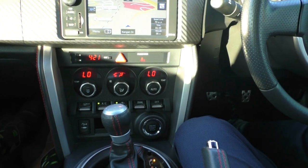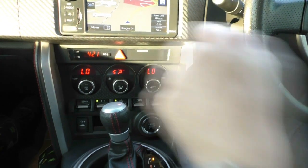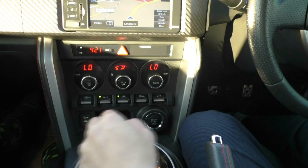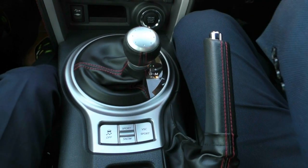So this is a proximity key, so just needing the key inside the car and you still will be able to start the car. As I said before, your 6-speed automatic gearbox, you can drive it as a normal automatic, or if you want to use this to change the gears, you can, or you can even use the paddle shifts as well.